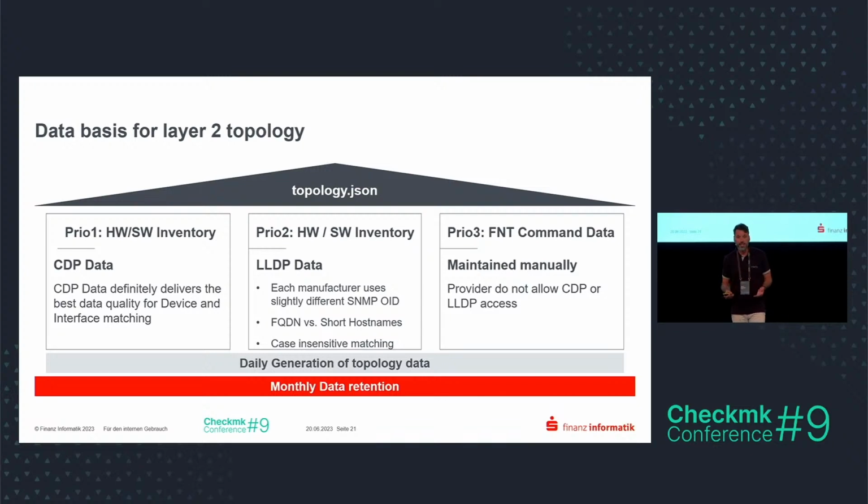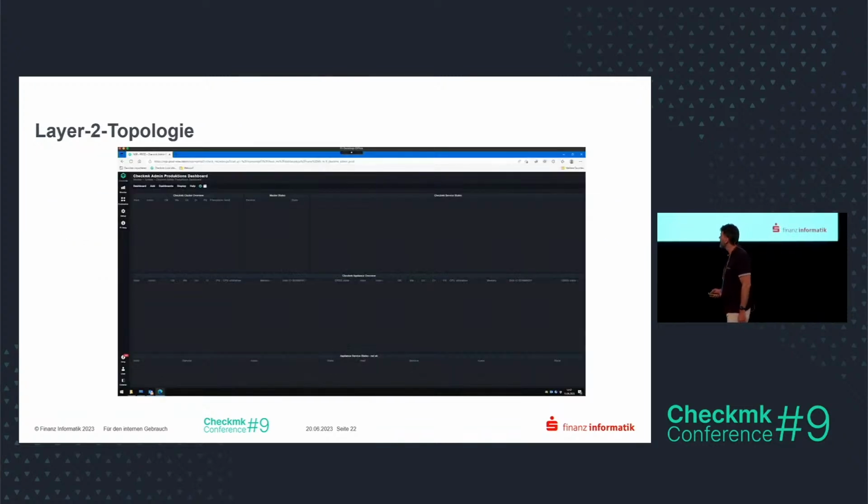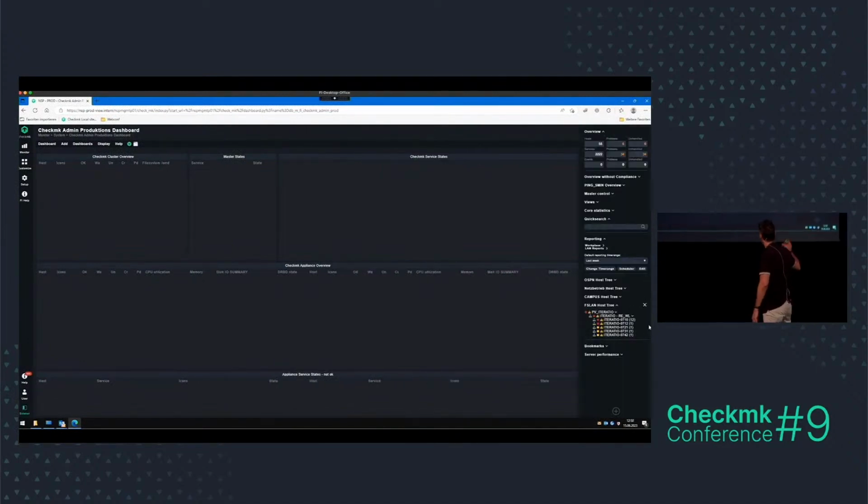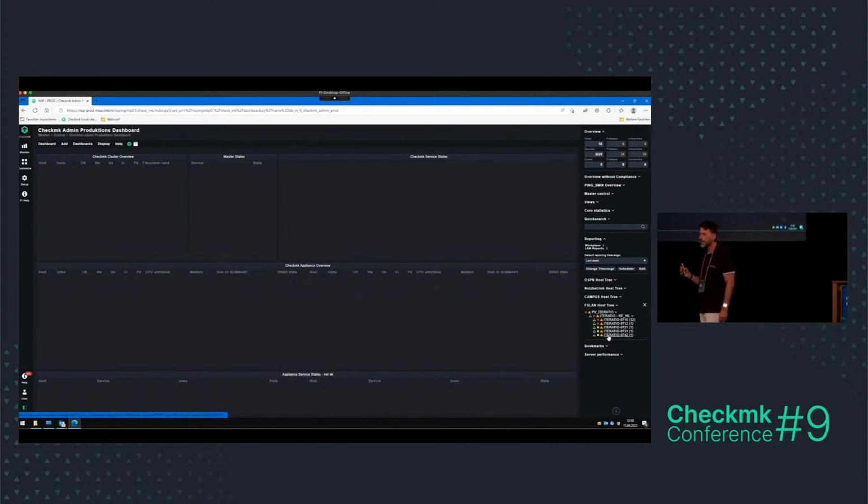The data is generated daily, and we have a monthly data retention interval. And at the end, the topology information is just one file. It's a topology JSON file with history. And this is how it looks. We have here a small test environment with a small institute, and on the right side you can see our host trees, and our host trees are also the first way to the Checkmk topology.